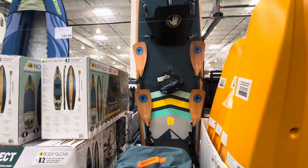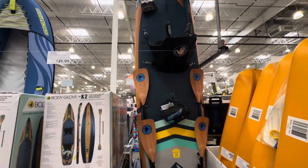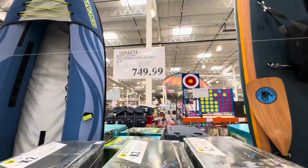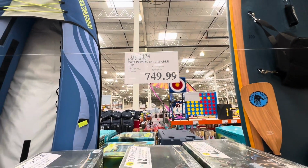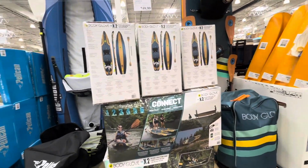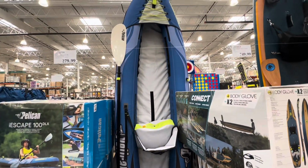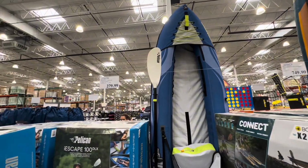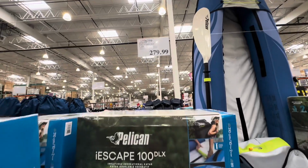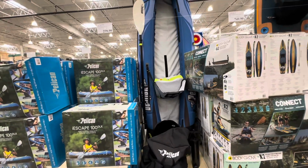Since summer is coming, this is a two-person inflatable stand-up paddle board by Body Glove. It is $749.99. That's the one. This is the Pelican inflatable kayak. It is $279.99. Also a 4-piece paddle, and it has a tracking fin, repair kit, and transport bag. And it has a manual pump.